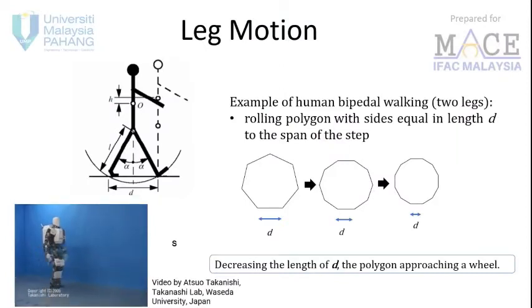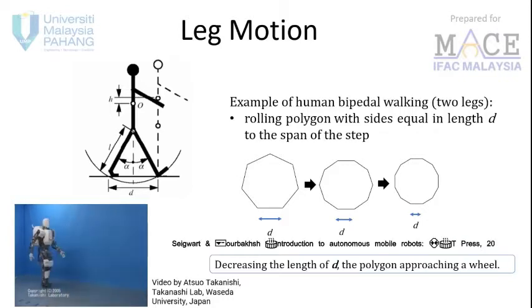For example, bipedal robots have a motion almost approaching wheel motion, because when the distance between the two legs gets smaller, the polygon approaches a wheel, from the shape of a polygon becoming almost round.